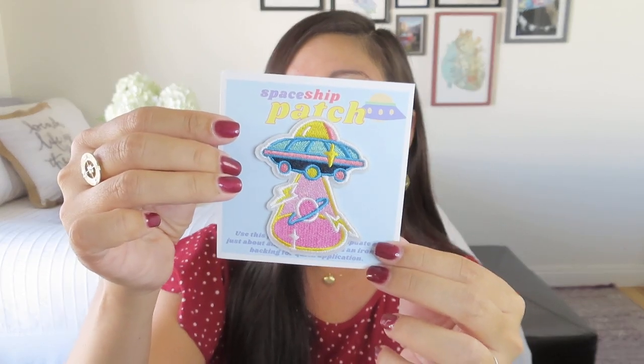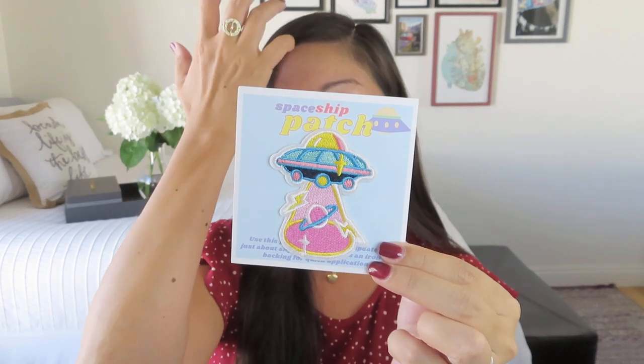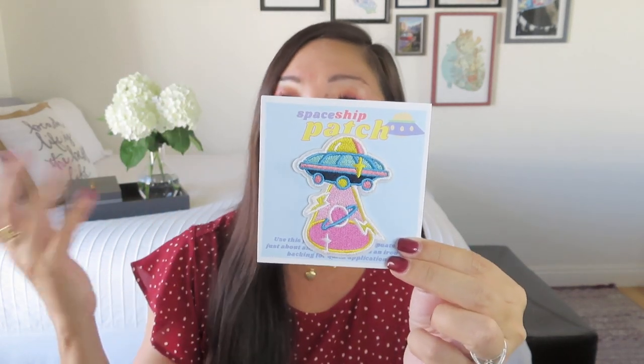Now you guys, let me know what you do with all of your patches. It's kind of like stickers. I know a lot of people have a flair denim jacket, and I've definitely thought about doing that. It's just, I like the iron-on patches versus the ones you actually have to stitch on, because I'm afraid of messing those up.